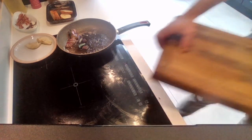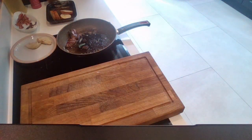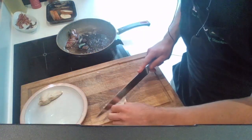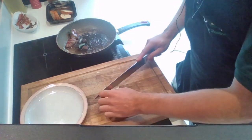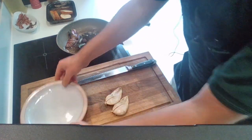I've got a chopping board here. Just have a look at these partridge breasts. It should be perfect, ready for a Caesar. Just cut them across like that. Slightly pink in the middle. That's exactly how we want them. A flush of pink. They'll carry on cooking as we go.